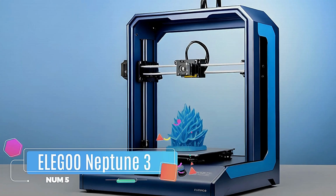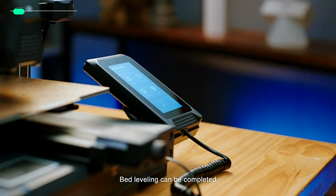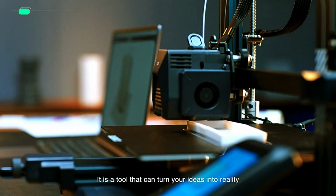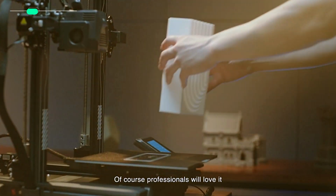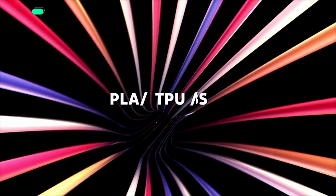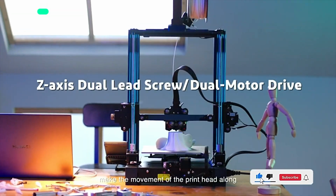Number 5. ELEGOO Neptune Printer. The ELEGOO Neptune 3 Pro FDM 3D printer has a big working area and an STM32 motherboard and silent stepper motors to make sure it works accurately and quietly. A strong dual-gear straight extruder made of high-quality stainless steel feeds filament consistently and improves printing quality. It works with PLA, TPU, PETG, and ABS, among other materials.